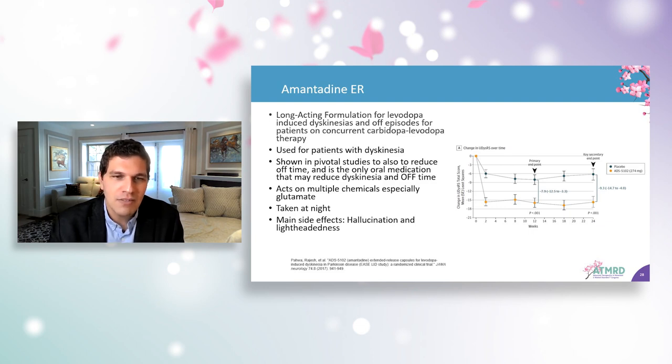And what we see here is that if you look at the primary endpoints, you compare placebo to treatment, there was, in fact, for dyskinesia, levodopa-induced dyskinesia, based on the pivotal studies, and you can see on the graph, there was an improvement of levodopa-induced dyskinesia, and there was actually an added benefit of improving off time as well, which I'm going to show you. And it's taken at night.